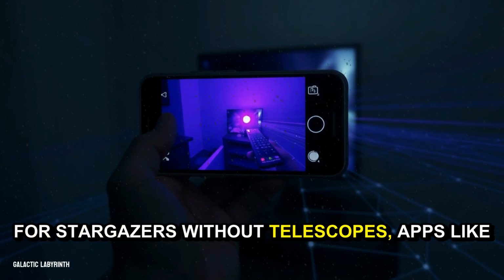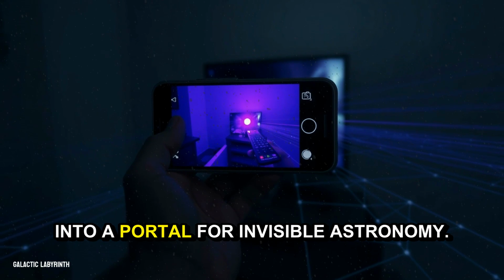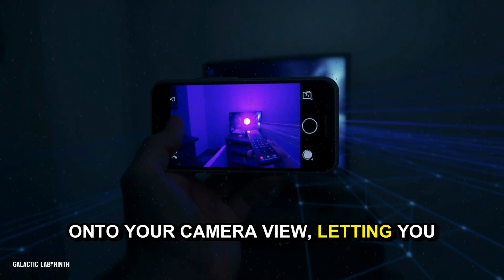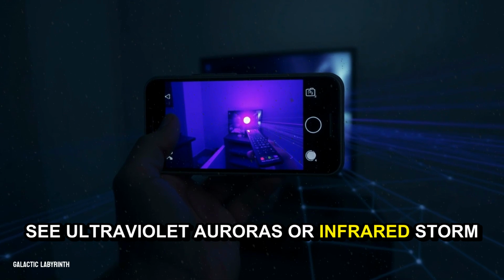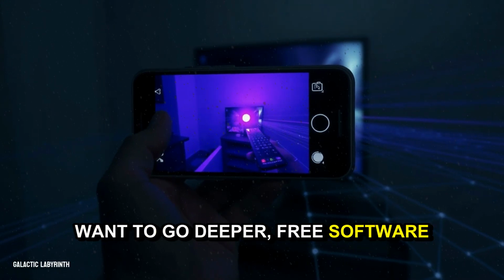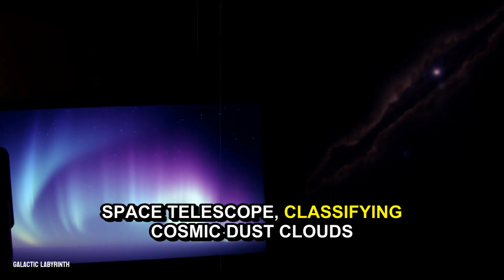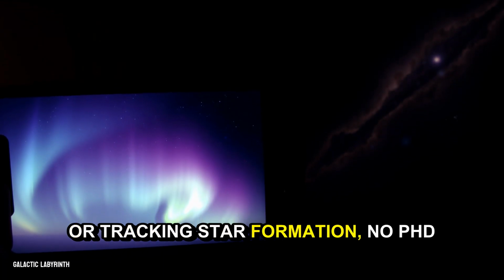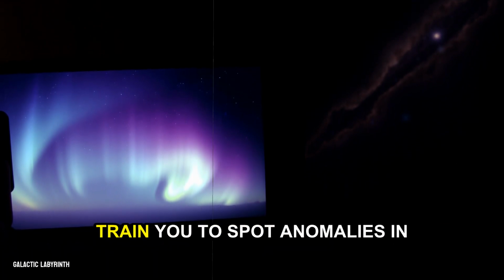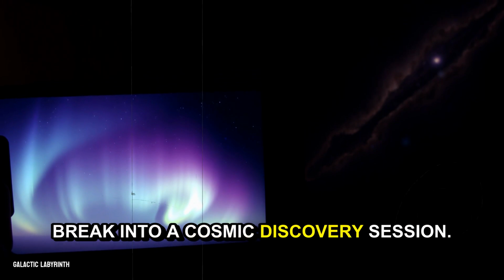For stargazers without telescopes, apps like NASA Eyes on the Exoplanets or spacecraft AR turn your phone into a portal for invisible astronomy. These tools overlay real-time satellite data onto your camera view, letting you see ultraviolet auroras or infrared storm systems as if your eyes had superpowers. Want to go deeper? Free software like SalsaJ lets anyone analyze raw infrared images from the Spitzer Space Telescope, classifying cosmic dust clouds or tracking star formation. No PhD required. Citizen science platforms like Zooniverse even train you to spot anomalies in real telescope data, turning your coffee break into a cosmic discovery session.